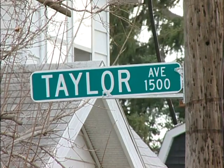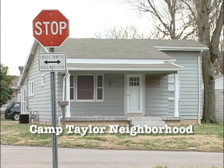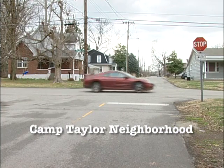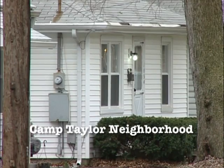There is a rich history throughout the Camp Taylor neighborhood, named for a World War I military base, which at one time was America's largest military training camp, housing 47,500 men.